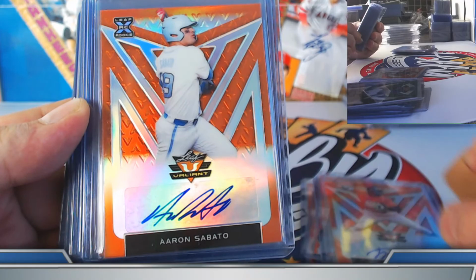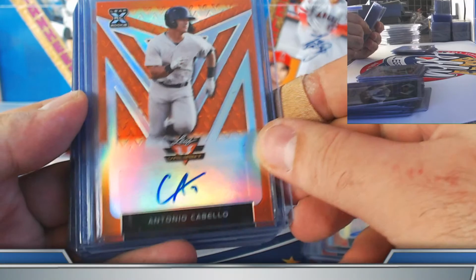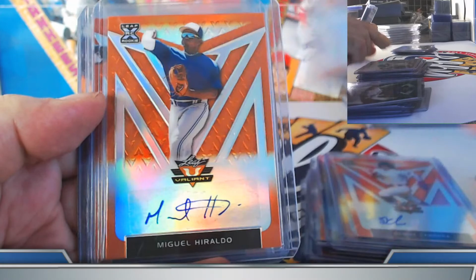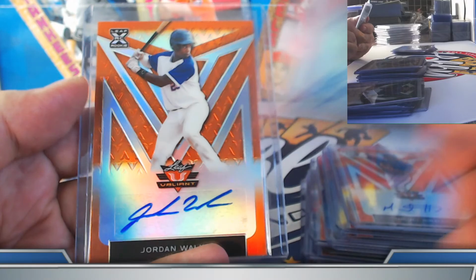Luch, Sabato, Cappy, Hassel, Ledzinski, Cabello, Alika Williams, PCA, Patino, Burns, Cabrera, Patrick Bailey, Miguel Geraldo, Ronald Acuna Jr., Jordan Walker. On the Acuna Jr. here, 41 out of 75.